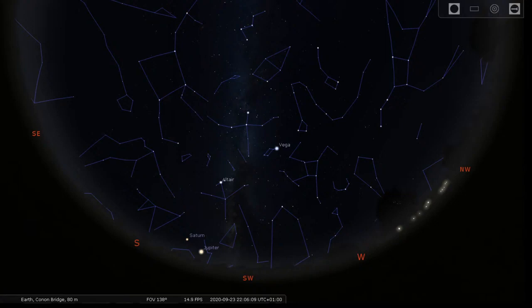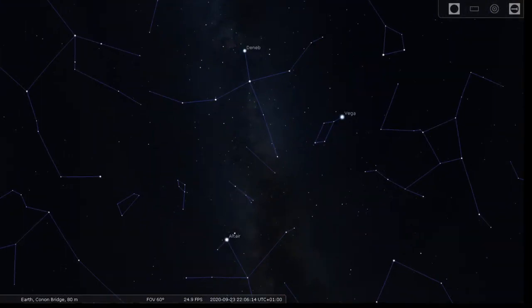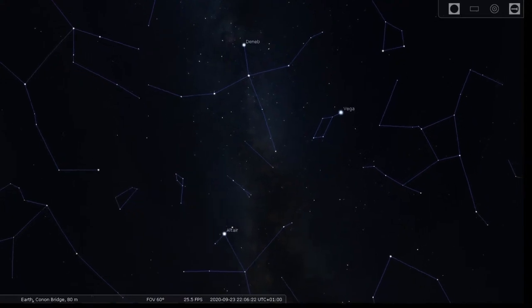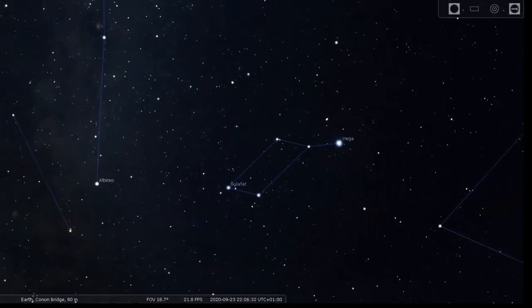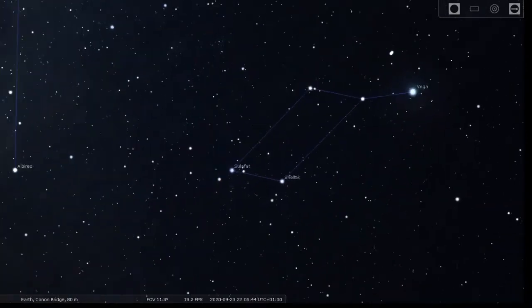Okay, we're looking southwest. Now remember I mentioned that bright triangle of stars, Deneb, Vega and Altair, that form the asterism, the Summer Triangle. Where we're going to go this time is up to Vega in the constellation Lyra. I'm going to zoom in here. It's called Lyra because this constellation resembles the shape of an instrument called a lyre. And there are two stars on the bottom.